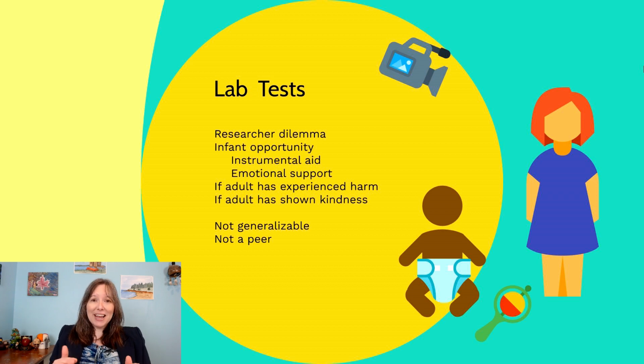Now, there's been lots of variations done on this paradigm, and we also find that infants are more likely to help if the adult has shown that they've been harmed. If they got hurt or they were upset, the infant is actually more likely to help them. Also, if the adult had previously been generous or kind to the infant, the infant is more likely to reciprocate and help them.